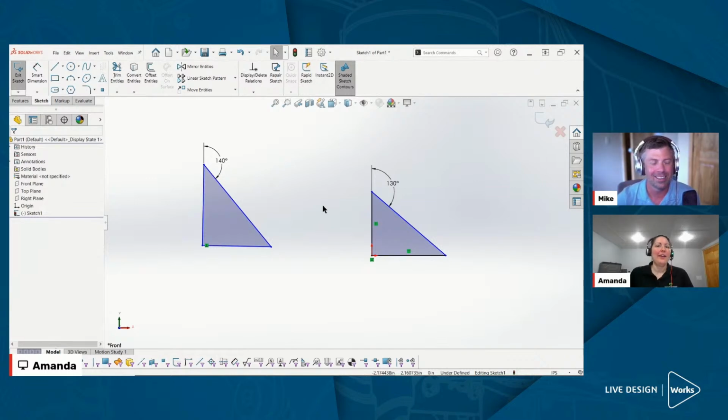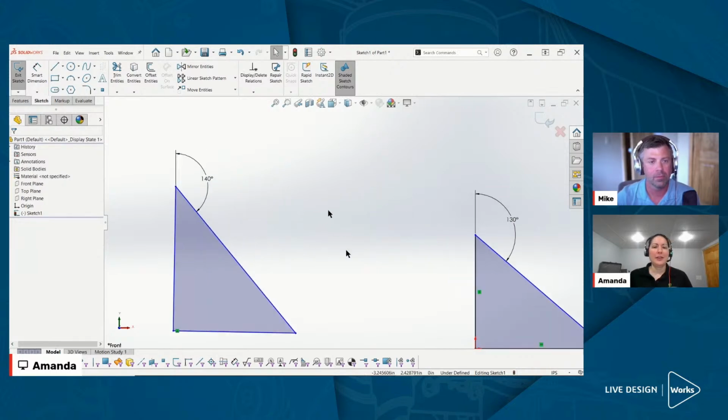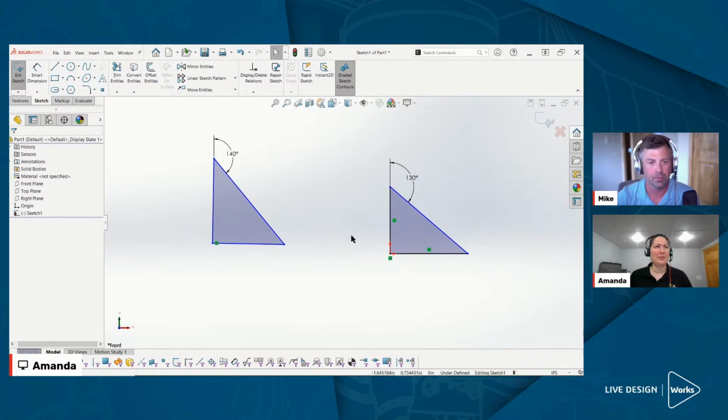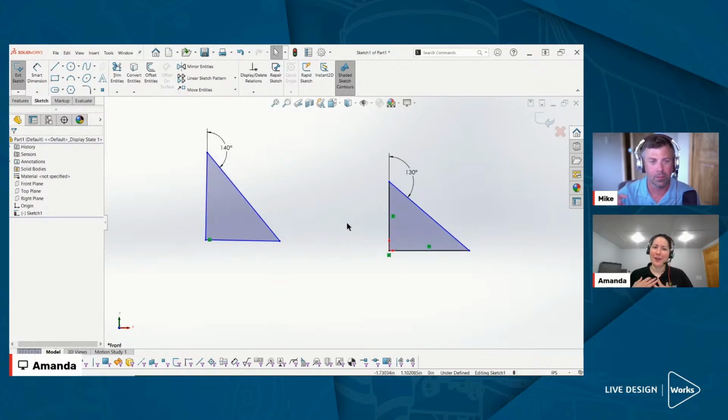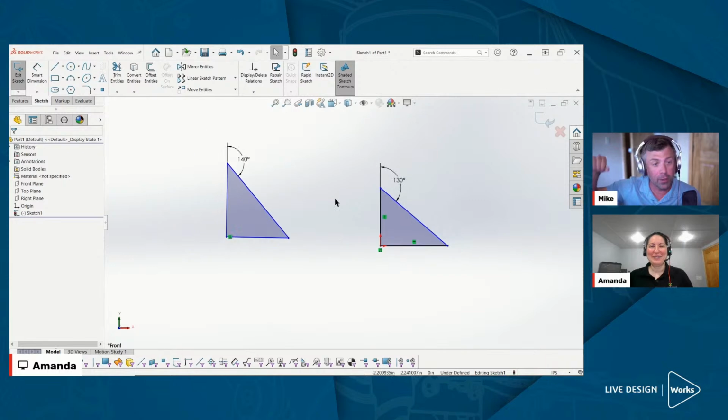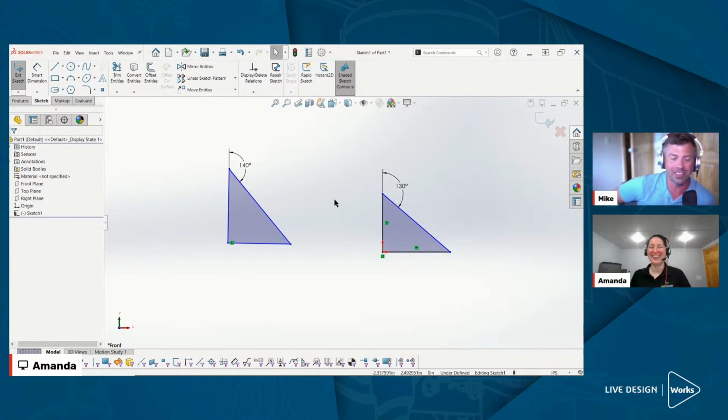All right. Well, how about, Mike? So in some of my classes, I definitely see folks coming over from other software, and the Zoom is backward for them. I know some folks coming from Mastercam or Autodesk, the Zoom is backward, right? For them, their Zoom is backward, to be clear.